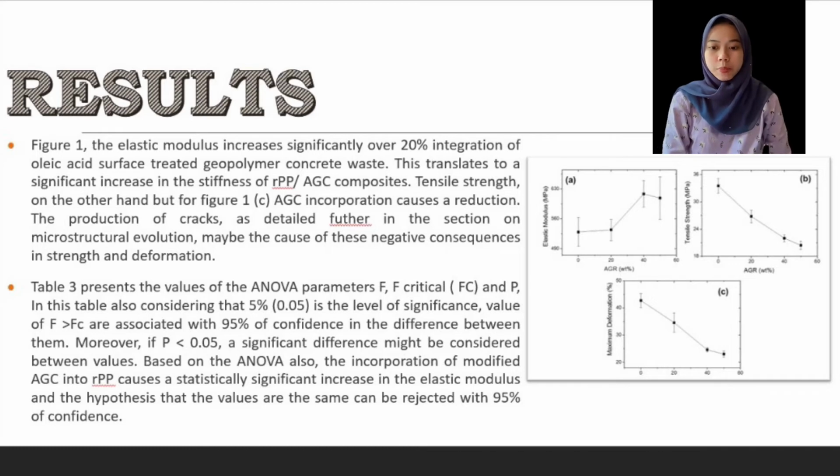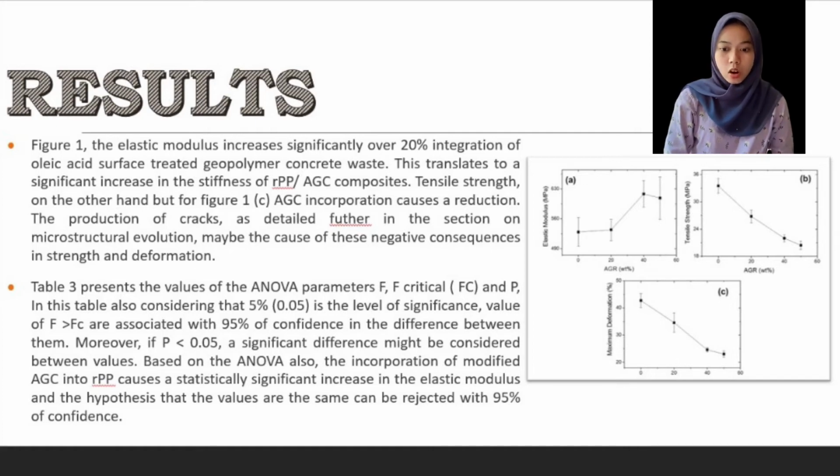After that, table 3 presents the values of the ANOVA parameters F, F critical and P. In this table, also considering that 5%, which is a score of 0.05, is the level of significance, associated with 95% confidence in the difference between them. Moreover, if P is over 0.05, a significant difference might be considered between values. Based on the ANOVA also, the incorporation of modified AGC into RPP caused a statistically significant increase in the elastic modulus, and the hypothesis that the values are the same can be rejected with 95% confidence.